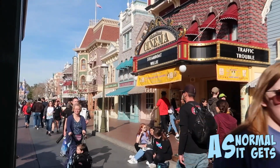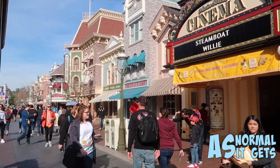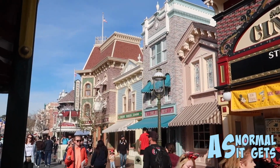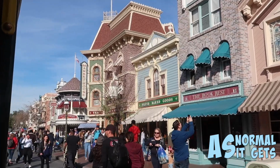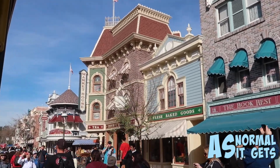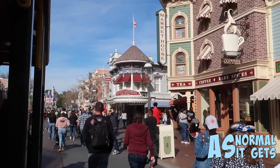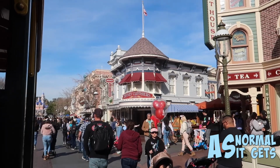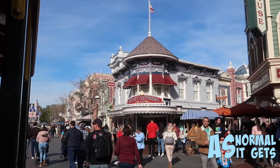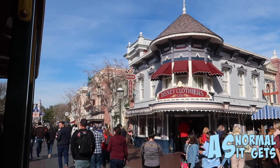On the right-hand side, you will see Main Street Cinema, and they have Steamboat Willie and a number of other old cartoons with Mickey Mouse, Minnie Mouse. And if you ever want to go check those out, I encourage you to do that. You will walk by Tilly, which, if you don't know who that is, you will see her on your way in. So go check that out, and it's a nice relaxing time. You can sit around and watch cartoons that Walt Disney made many years ago.